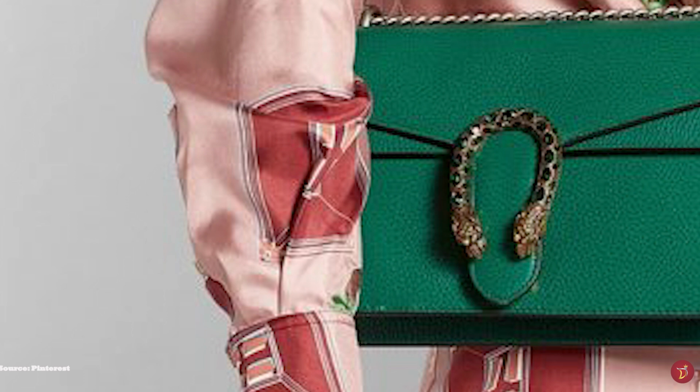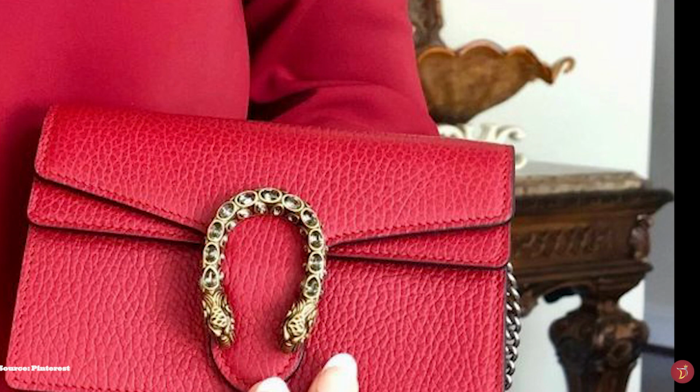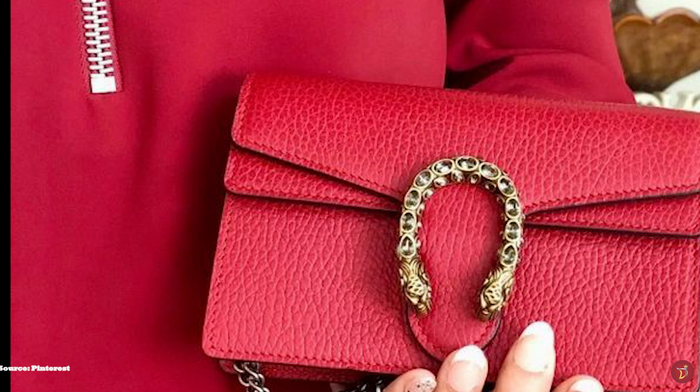The Dionysus has been created in countless iterations and is available in many materials, both simplistic and striking. In addition to matching or contrasting suede inserts on the front flap of the double flap, the Gucci Dionysus gives countless opportunities for innovation within the range.